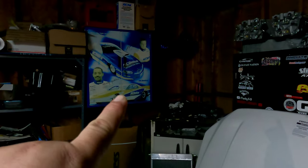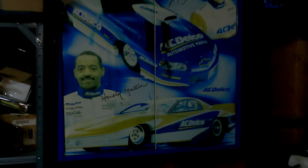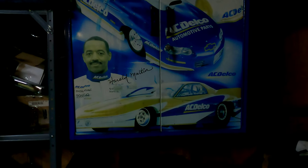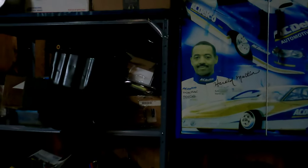And I have this box right here that somebody gave to me. I guess it's cool and all, but it's sun faded. It's actually kind of got some rust bubbles on it, and I'm sure it looks really nice on video, but it's kind of seen its better days. It needs refurbished, how about that? And I'm not a big Chevrolet AC Delco fanboy, so I don't even know who Harold Martin and Kurt Johnson is.